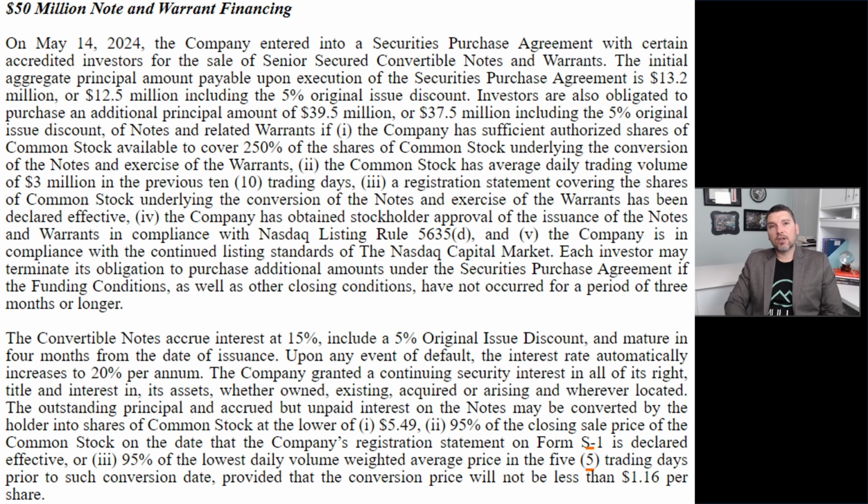The second caveat, which would be a potential lower than $5.49, would be 95% for the closing sale price for this common stock on the date for this company's registration statement on this S1. So we haven't seen an S1 specifically for this $50 million note with warrants attached. There was a different proposed S1. I'm not really going to talk about that in this earnings report. But if that S1 does become an actual S1 and there is a shareholder vote needed for that, we'll talk about that in a future video.